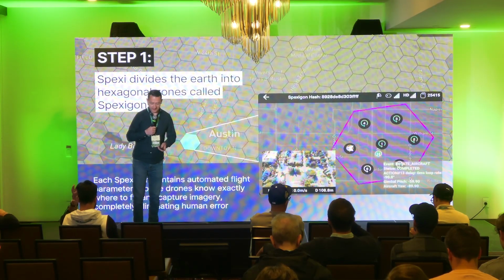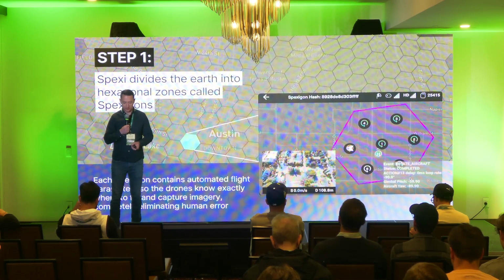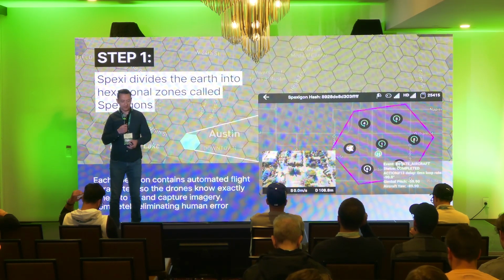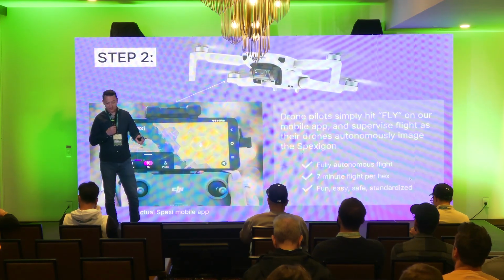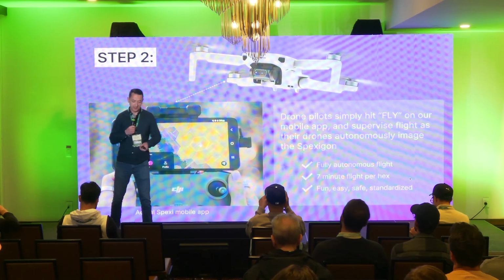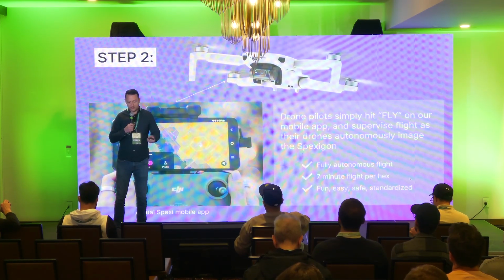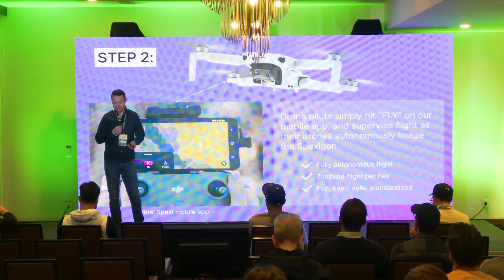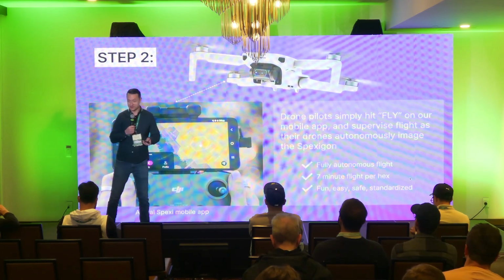Each one of these hexes has parameters for missions to fly. For a drone pilot, you can see that's actually a screenshot from the mobile application, a pilot just goes and hits fly, effectively. And the drone flight is fully autonomous. It's about a 7-minute flight per hex. Drone pilots love doing it. They have a fun time. It's safer than doing it manually, and it's entirely standardized.